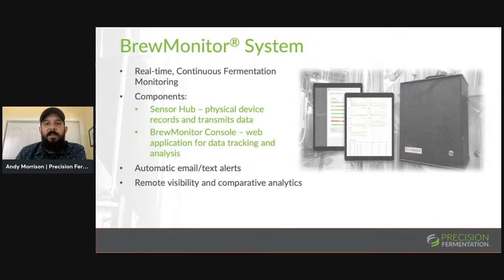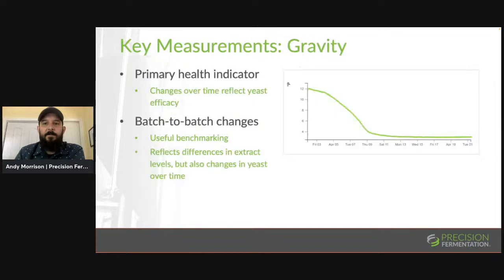So in taking these readings and in managing this stuff, there's a couple of key things that really give insight into yeast vitality. All of the readings we collect, I think, holistically go into looking at yeast health over time. But the key ones that I'm going to look at are gravity, dissolved oxygen, and pH today. And so I'll jump in and just show you what some typical fermentations might look like here.